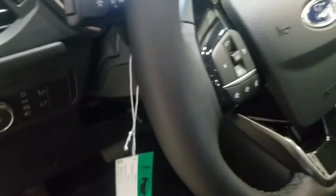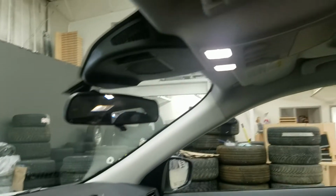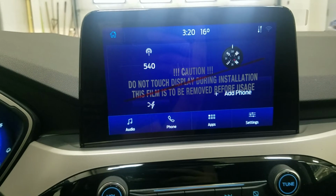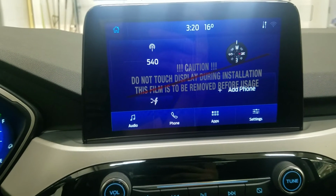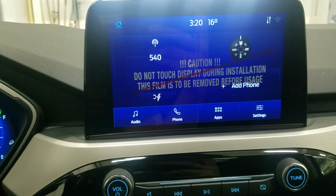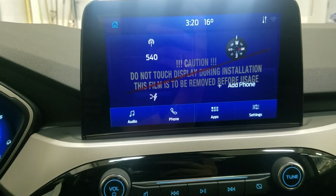steering wheel, the cruise control options on the left, and media and hands-free options on the right. Just above is our rear view mirror, with our cabin lighting and a beautiful moonroof. As you look ahead at our center face, you'll see we have many options available such as audio, phone integration, apps, settings, as well as this 2022 Escape also includes Sirius XM radio and Ford Pass Connect.